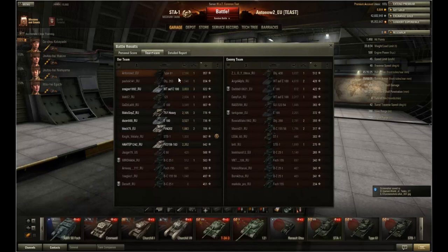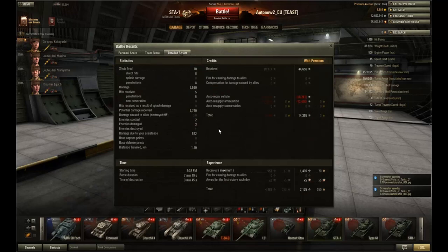If we sort the team rankings by experience earned, you can see that I got the most experience in our entire team, causing 2,590 damage, followed by the Object 263, and after that the Waffenträger. In the detailed report, we can see that I fired only 10 shots, of which 8 hit, but all 8 penetrated. I did a total of nearly 2,600 damage.